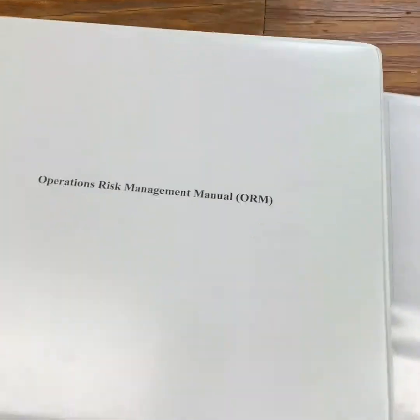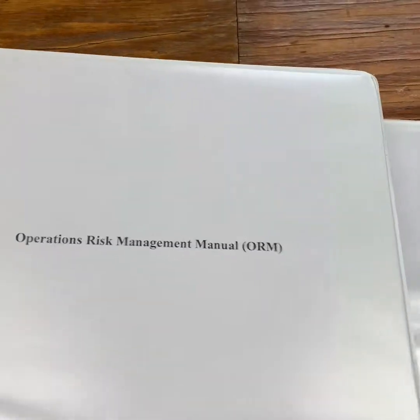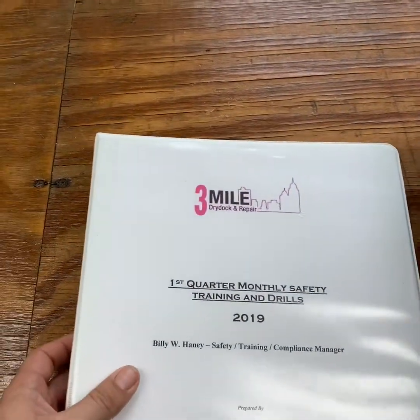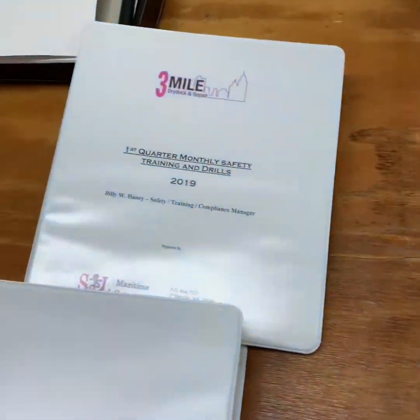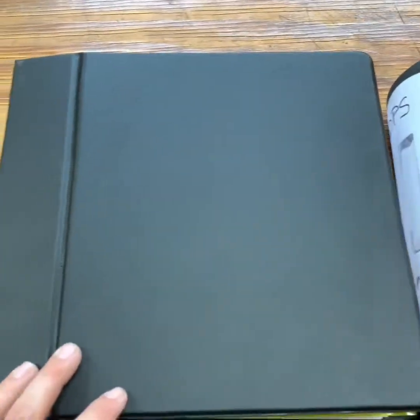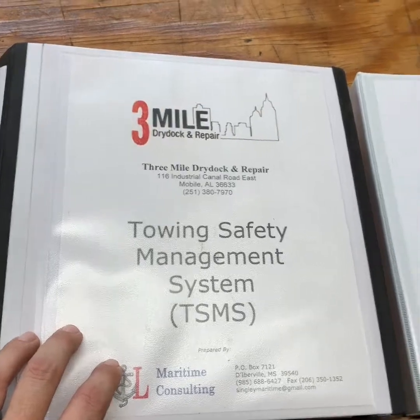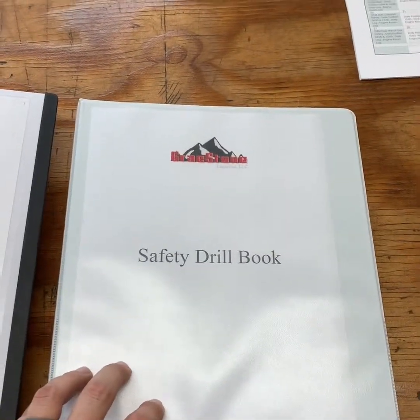Beginning April 1st, we will no longer use the Operations Risk Management Manual or the first quarter monthly safety training and drills, since the first quarter of 2019 will be over. For now, we will be utilizing the TVR, the tow and safety management system, and safety drill book.